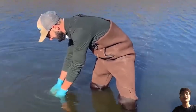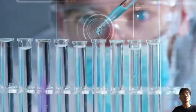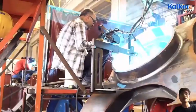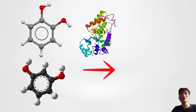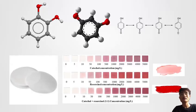It enables the detection of phenolic pollutants such as catechol and resorcinol in wastewater samples, contributing to the assessment of water treatment. The application of colorimetric paper bioassays extends to the manufacturing industry. They play a crucial role in quality control by detecting phenolic contaminants in various products, including pharmaceuticals, dyes, and pesticides. HRP catalyzes the enzymatic conversion of phenolic compounds such as catechol and resorcinol. The presence of these compounds triggers a color change in the paper bioassays, providing a visual indication of their presence.